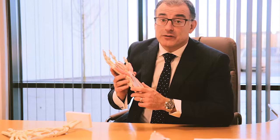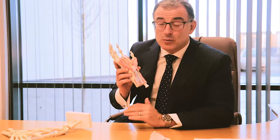Once we've made a diagnosis of carpal tunnel syndrome from a good history, a clinical examination and occasionally some nerve conduction studies, we then talk about treatment options. The treatment options are, well, do nothing, that is an option, but occasionally things can get worse and worse and the nerve may become permanently scarred. So we don't usually advise that as an option.